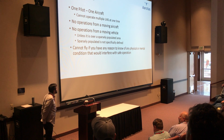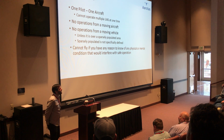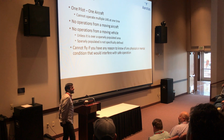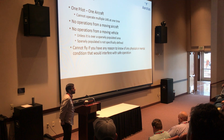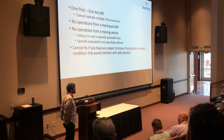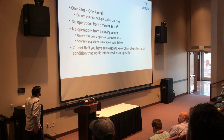Again, I'm always tempted to tell you more with the real world stuff. That's another really hard thing to do in practice, operate from a moving vehicle. And what sparsely populated means is not clearly defined, but the general rule of thumb from the FAA is it's got to be really sparsely populated to do that. But that's what's at least going to be on the test.